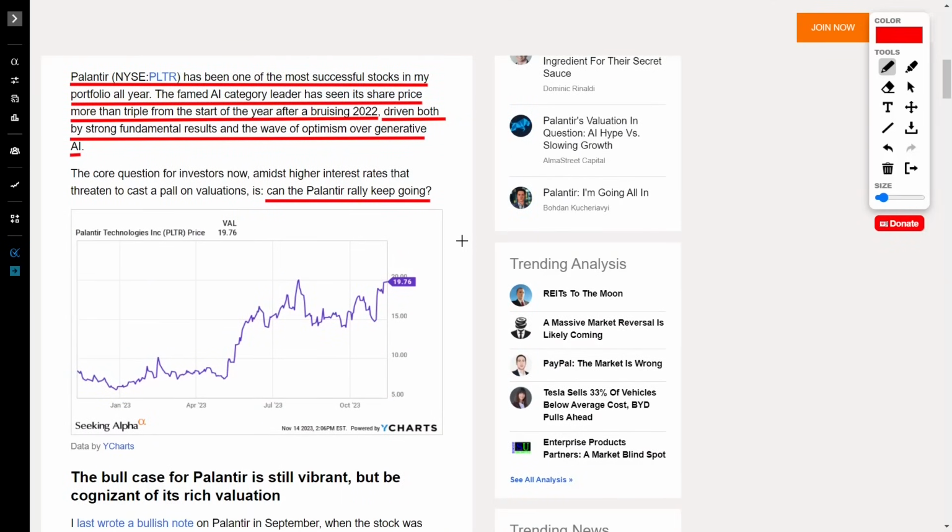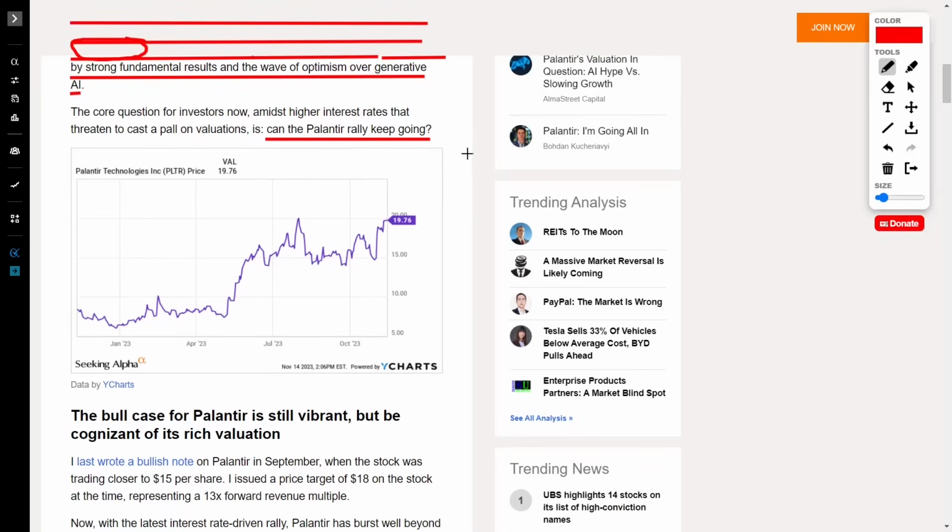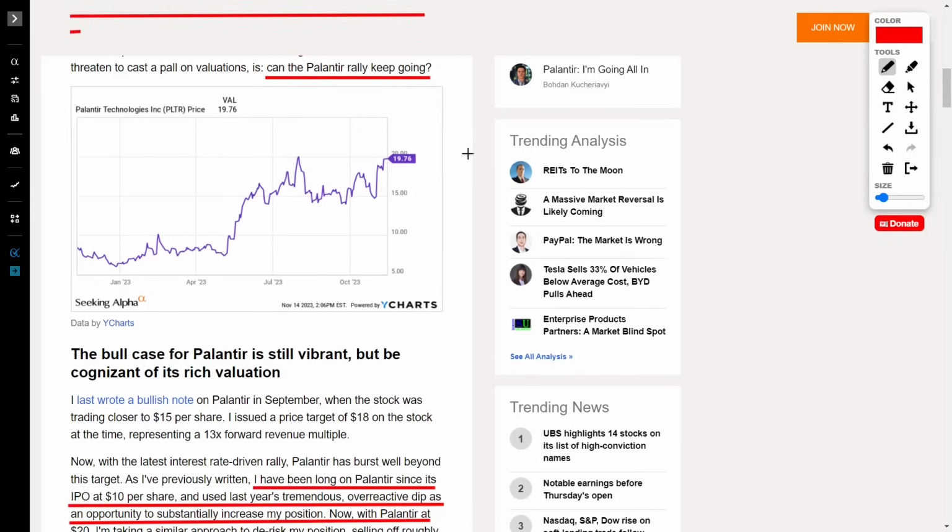He says Palantir's PLTR stock has been one of his most successful stocks inside his entire portfolio. Palantir is framed as an artificial intelligence leader, and their share price has more than tripled from the start of the year, especially after their decline in 2022. And this surge in their overall share price has been driven by fundamental growth and very impressive results regarding their generative AI technology. However, the question now is whether or not Palantir can keep this momentum up and keep the rally going.